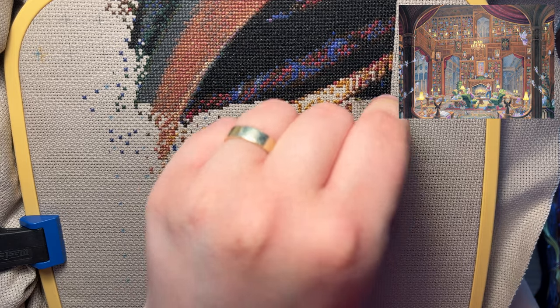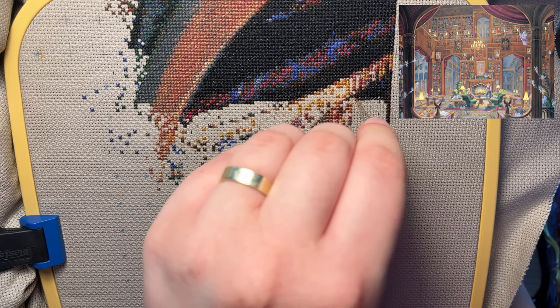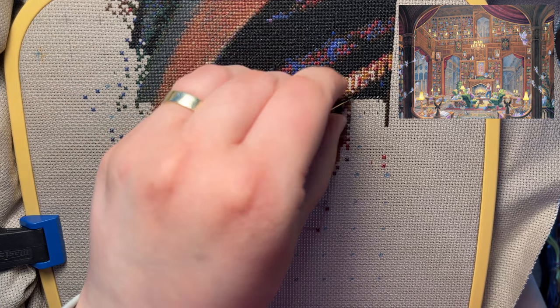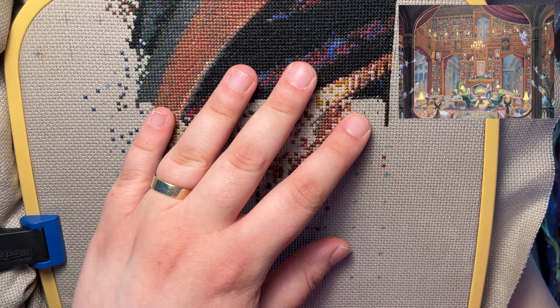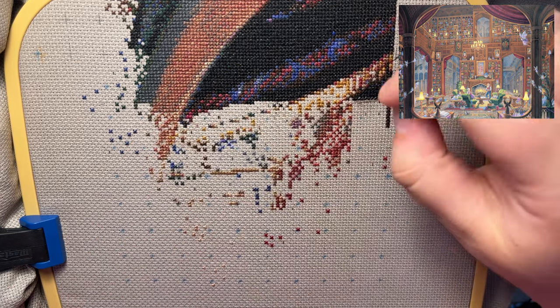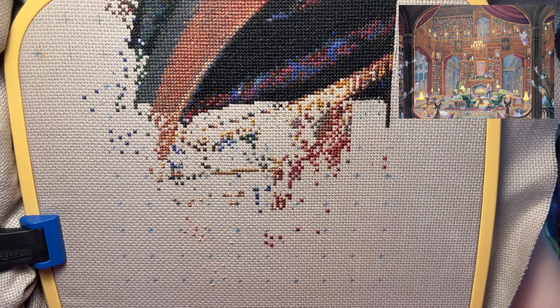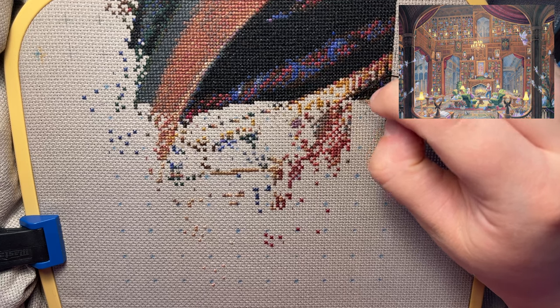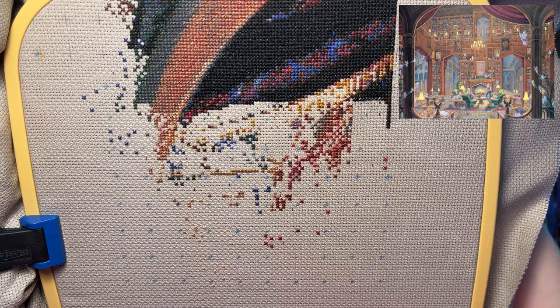Because the idea is not to torture yourself. This is a hobby, this is for fun, and stitching in two hands is just a way to elevate the experience. But if it doesn't elevate the experience, then you're not obligated to stitch in two hands, not at all.